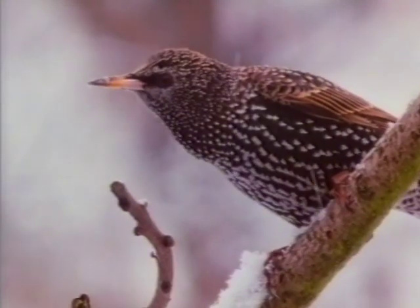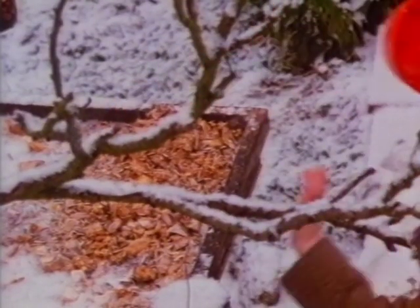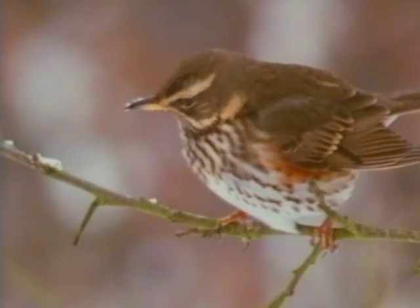Blue tits respond so readily to human hospitality that it's tempting to feel that we're experts in a small way on our particular family. But this is the story of what they get up to when we're not looking out of the window.